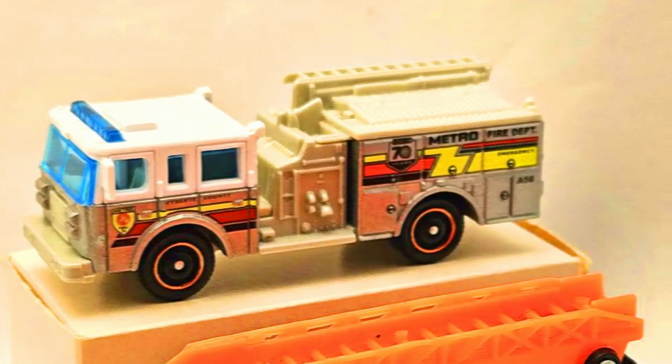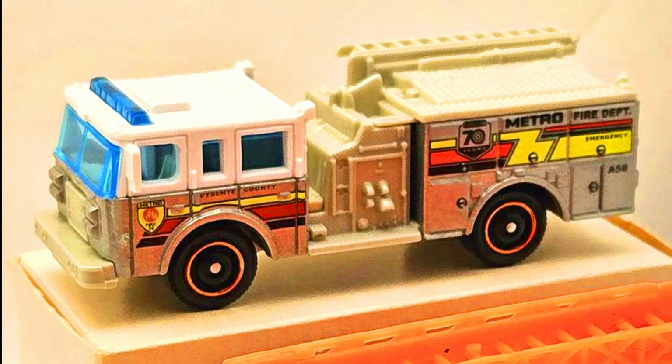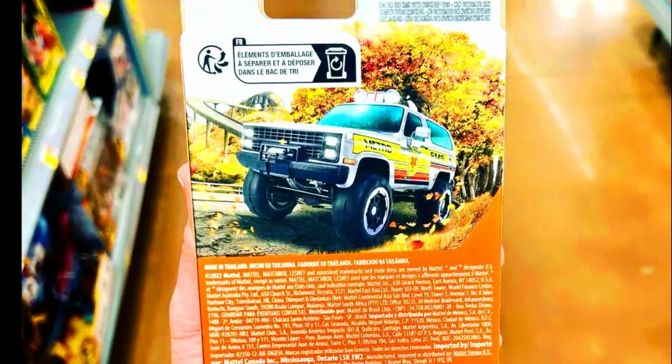The casting changes on the MB755 include a larger steel plate pattern cast on the sides and the rear of the model. The Pierce Dash fire truck was discontinued in 2020, and the model now bears a new name.